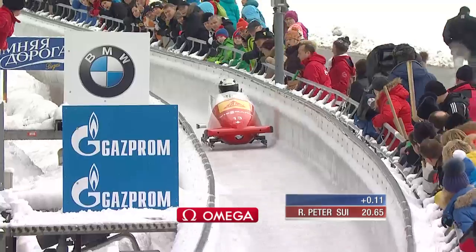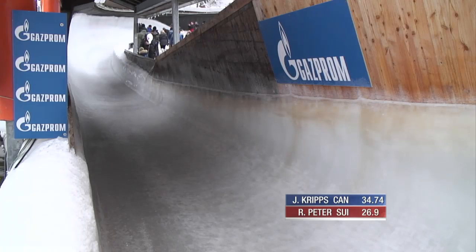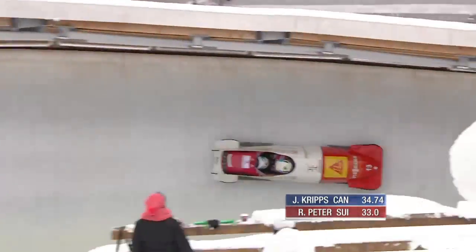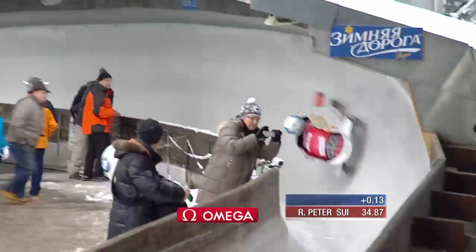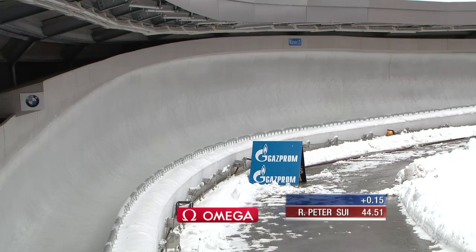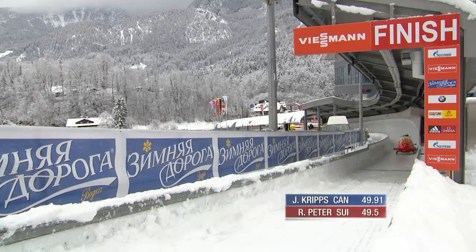Good exit here. He's still standing. He's not really skidding. That's good. You can then take a couple more hits as long as you don't skid. That cost him a big speed. 121.7. Very quick. Second fastest sled we've seen. 1300s behind. This could challenge for the lead. If he keeps it tidy down here, he could be within a 100th or two of Justin Cribbs. 1500s back, maybe not. Top 3 is only 1200s away from the leader, 4th place.